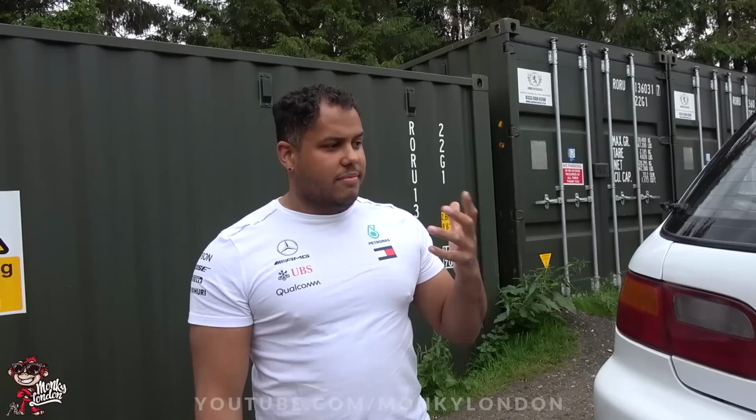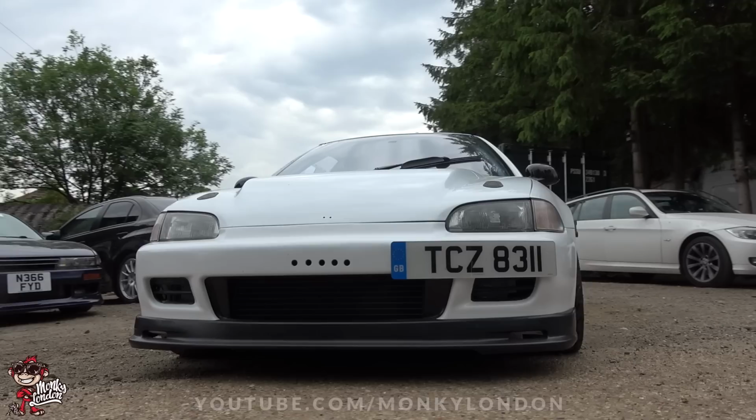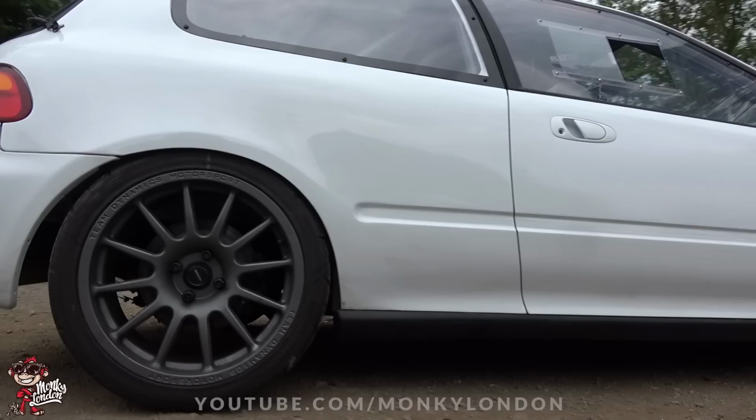I did turbo it initially. I built it as a turbo project, but it didn't make the power I was hoping for. I drove this home, got the angle grinder out and started cutting it up, as you do, and plans massively changed. So in essence, this isn't front wheel drive anymore. It's now rear wheel drive.